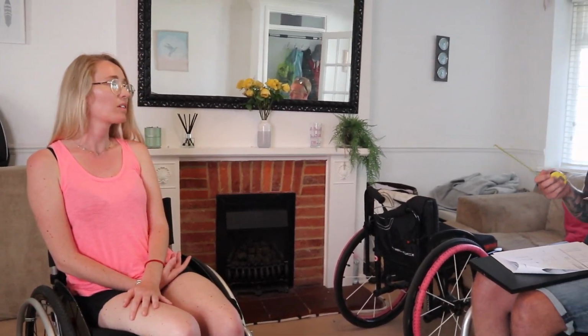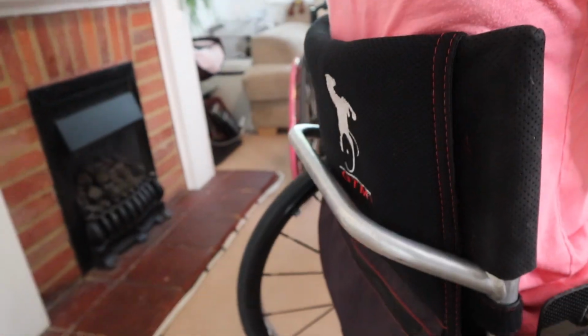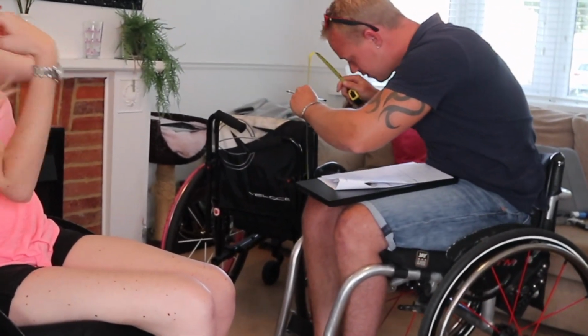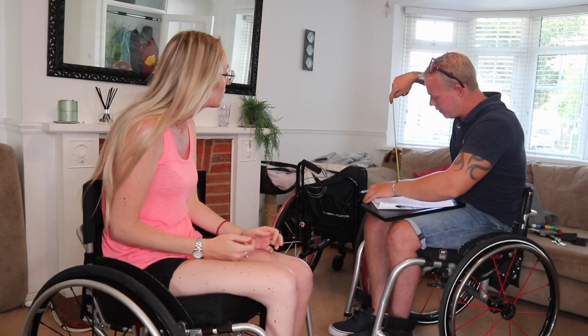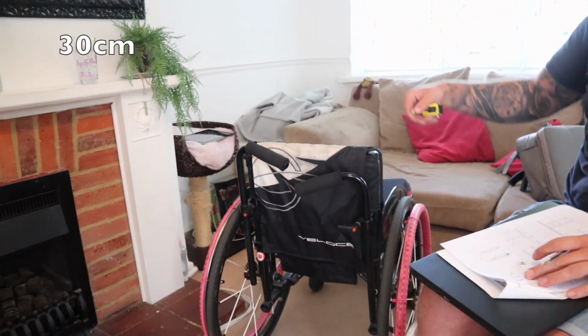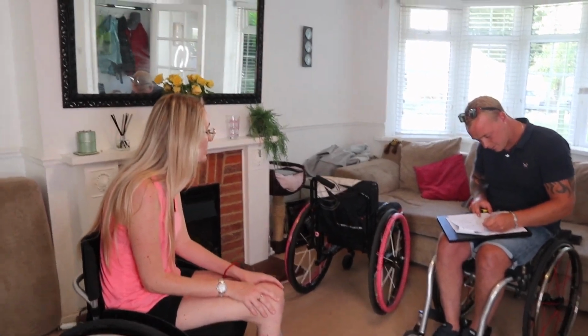So backrest height is obviously a really important thing for you. In terms of that, that's quite a lot taller really than what you're in now. They don't need it as high as what it is. Are you quite happy with the height of the backrest on this chair? Yeah. So we can go off this one for the height of the chair, and again to do this we obviously go from your cushion, so about 30 centimetre backrest there. And I think that comes up to like the T10.